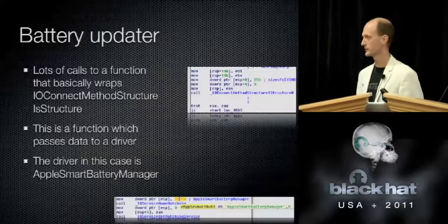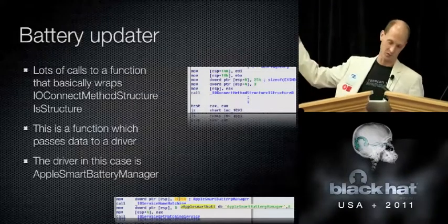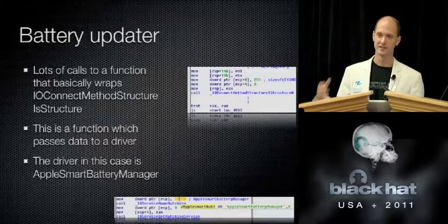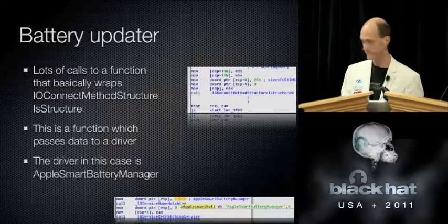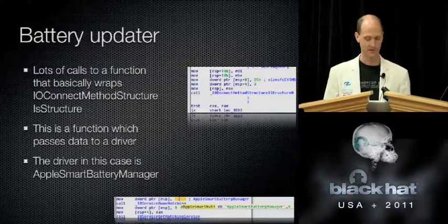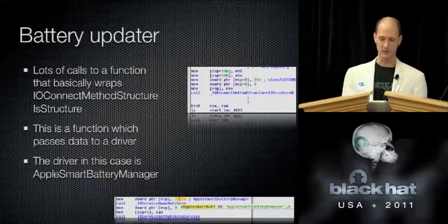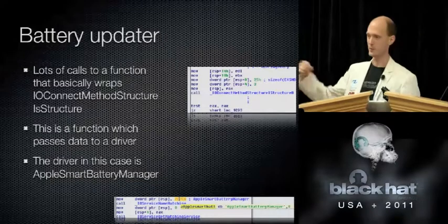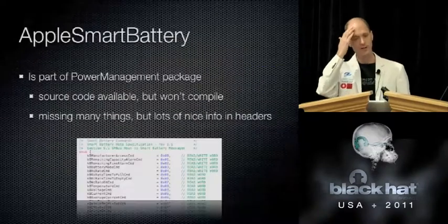All right, so I reverse engineered the updater. And it basically boiled down to the communications to the battery. We're calling this function IOConnectMethodStructureIStructureO. It's just a way to talk to a particular kext or device driver. So that's the way that the firmware update was talking to the battery. And the particular driver it was talking to is called Apple Smart Battery Manager. So you can see on the one on the bottom there, it's opening up the driver. Okay, so that was good to know.